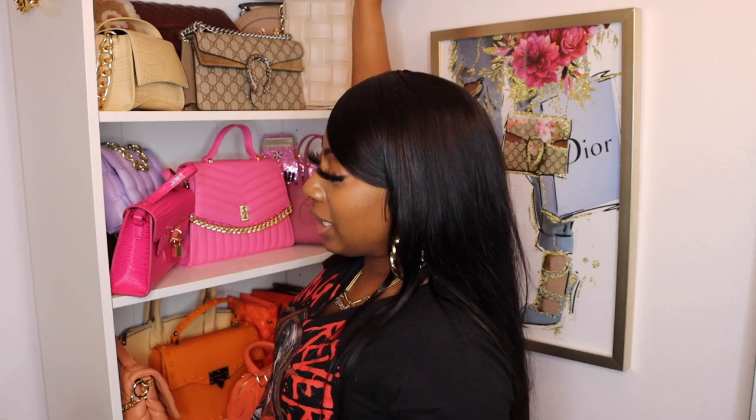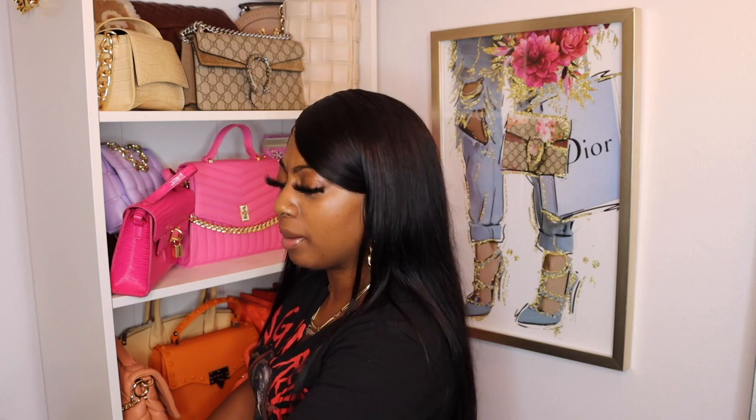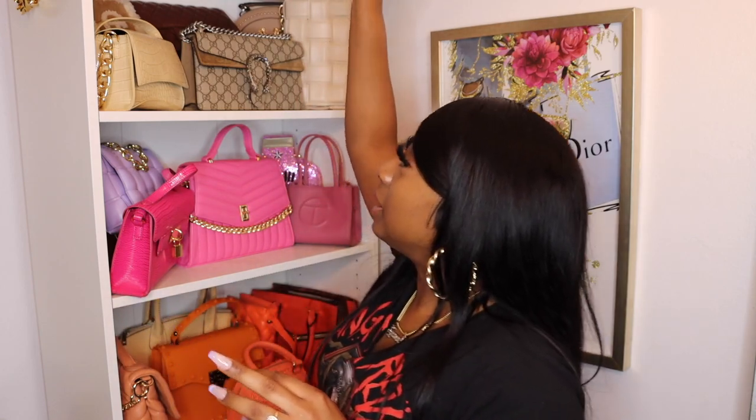I need some more black bags, actually. I really do. So this is just a regular little crossbody bag. It's just black. It's sometimes my go-to, real quick, just to throw on. But it's not really nothing to write home about. I think I got this from Forever 21 a long time ago. I really need some more black bags. When it comes to black bags, my black bag game is not there. So let's go into the next one. My other colors, I feel like they're good, but my blacks are not there.